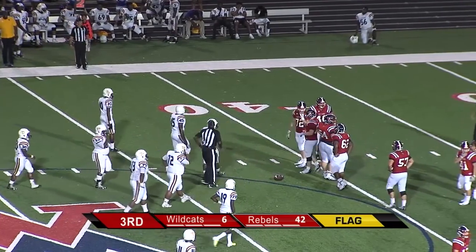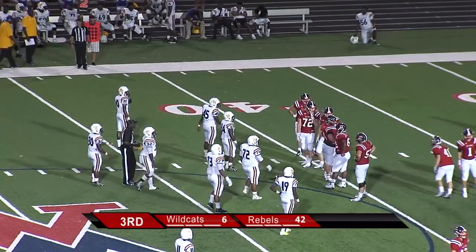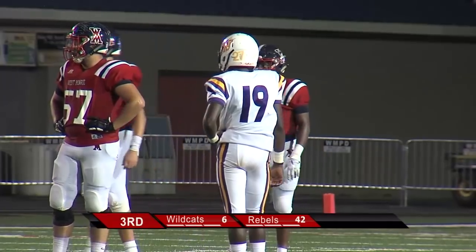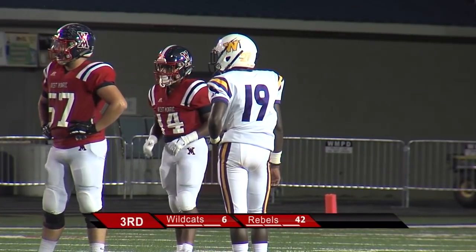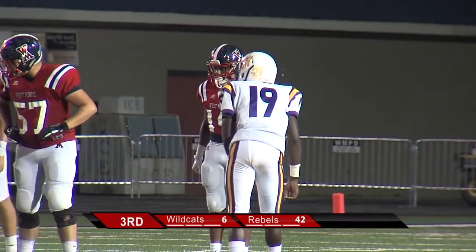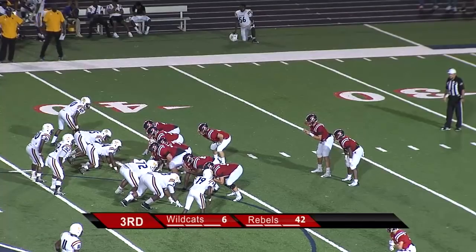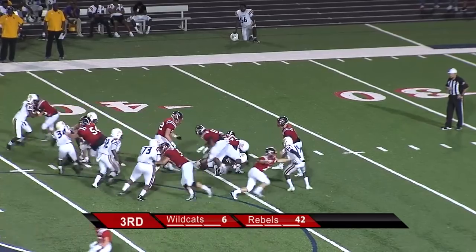Number 41, Major Hendricks, the junior fullback, is in the ball game now for the Rebels. Also checking in at wide receivers, number 86, Scout Sanders. Sanders in at receiver alongside Tanner Young. Caden Pierce, the quarterback, in the backfield with Charlie Norman. He'll take the snap. It's on the ground.